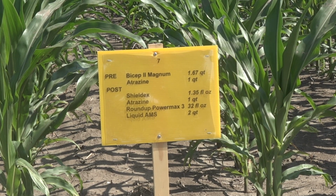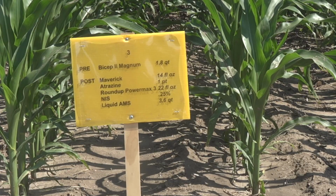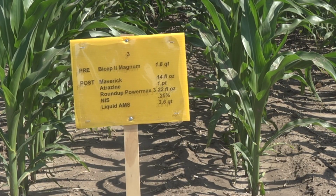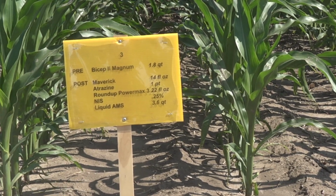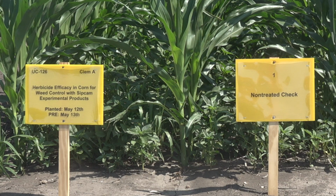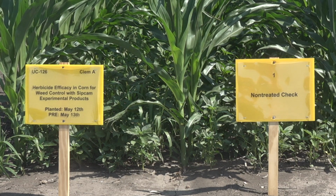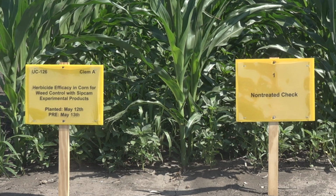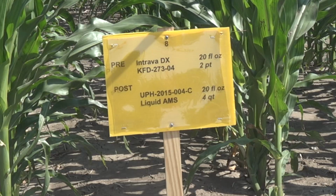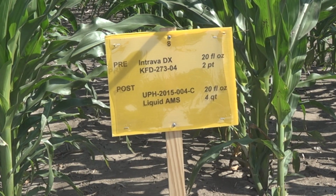And then, we also looked at full rates of those premixes on corn as well, and everything looks just about the same. It's all tremendous. Okay, so whatever a guy used out there this year, he should be happy. And does that mean to continue on with that next year, or be a little bit wary and try something else next year? Well, I think that every year applies to that year, unfortunately.